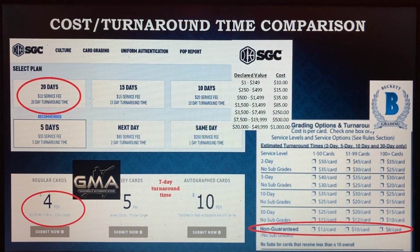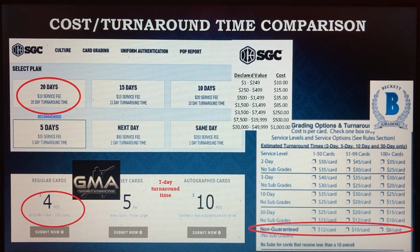So to start, we're going to come out with a comparison for the various grading companies. Here on the slide, you see SGC, Beckett, and GMA. I broke down some of the data for cost and turnaround time. SGC is averaging anything under $249. You're looking at a $10 fee for a 20-day turnaround time. That's the base level that you're going to find with them.